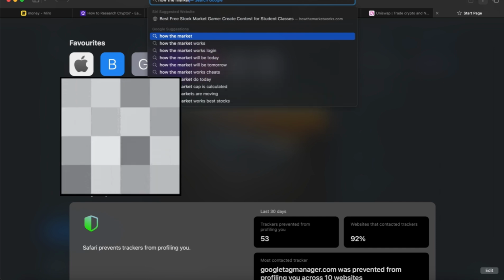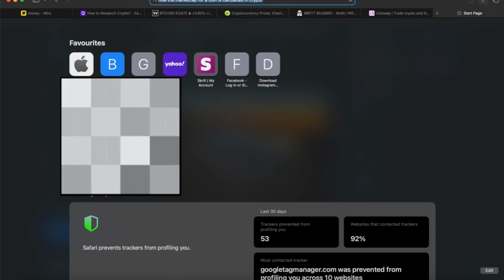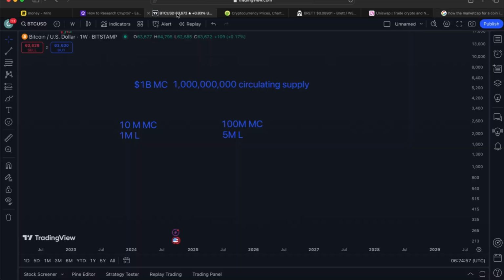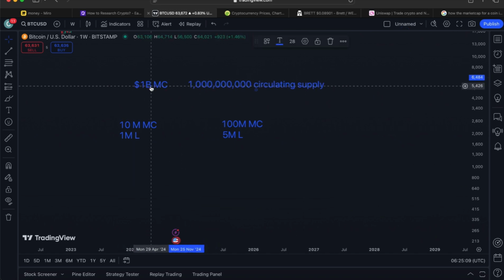This is how the market cap for a coin is calculated in crypto, so you can understand it. It's calculated by multiplying the number of coins in circulation by the current price of a single coin, right? So if the total supply is, as I said, 1 billion, and it's all live in the market, you multiply by the last sale price, which let's say is $1, and you get a $1 billion market cap.